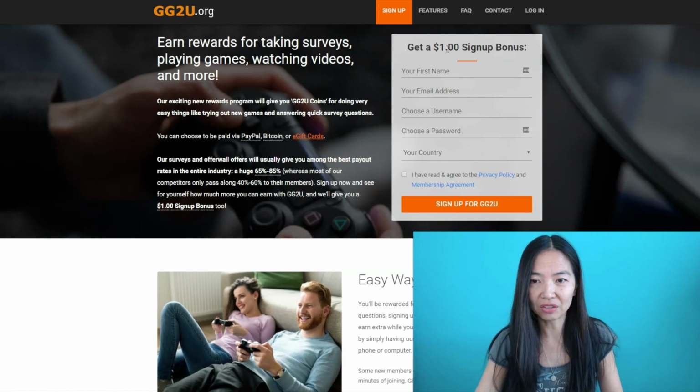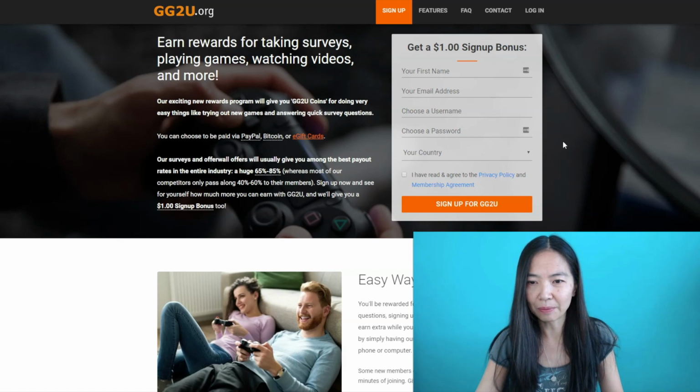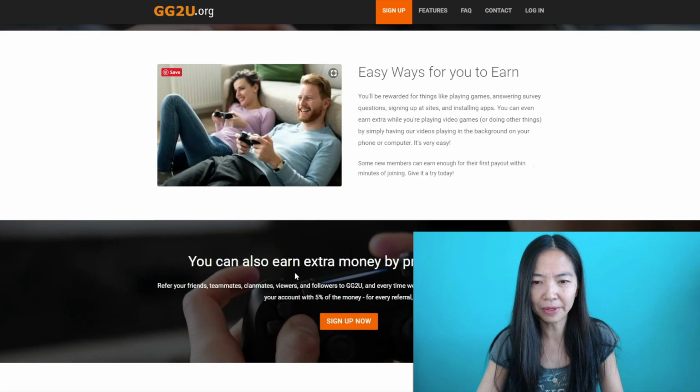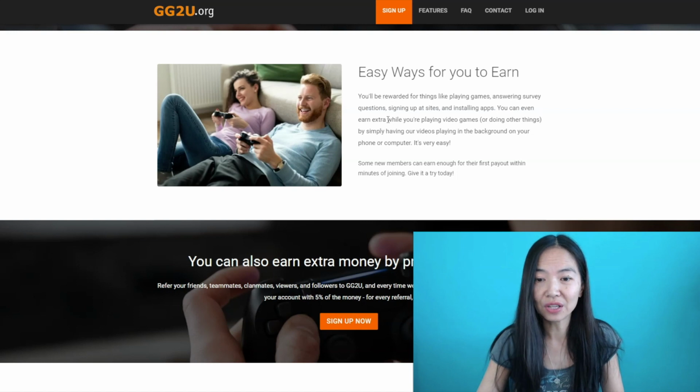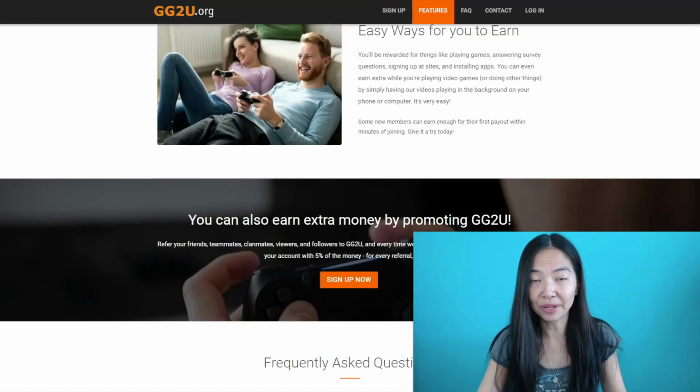So you get a sign-up bonus of $1 here. You just have to sign up and probably confirm your email to get your dollar. It says there are easy ways for you to earn. You're rewarded for things like playing games, answering survey questions, signing up at sites, and installing apps. You can even earn extra while playing your video games and doing other things, and simply have your videos playing in the background. Yeah, that's why I tell people all the time, you don't actually have to watch those videos. You can just let it play in the background.